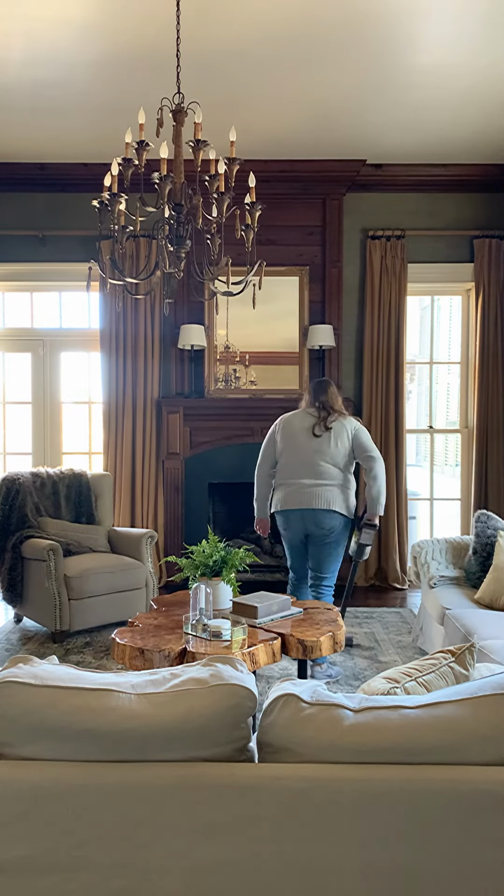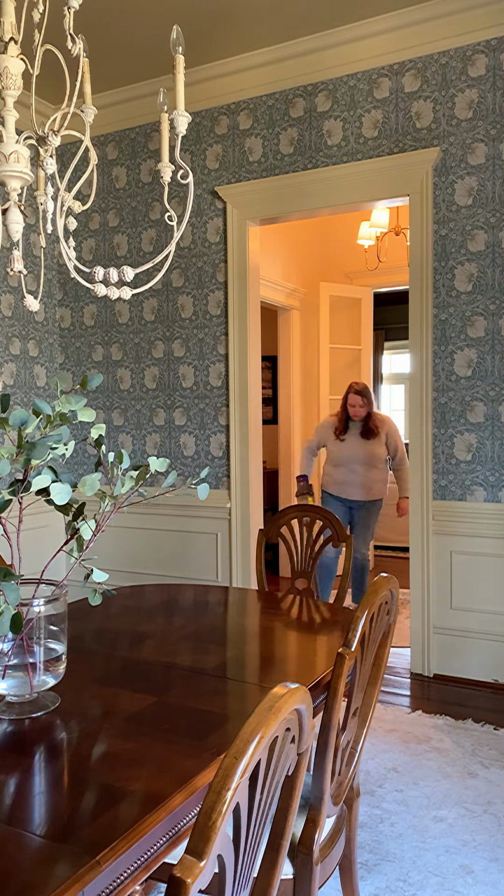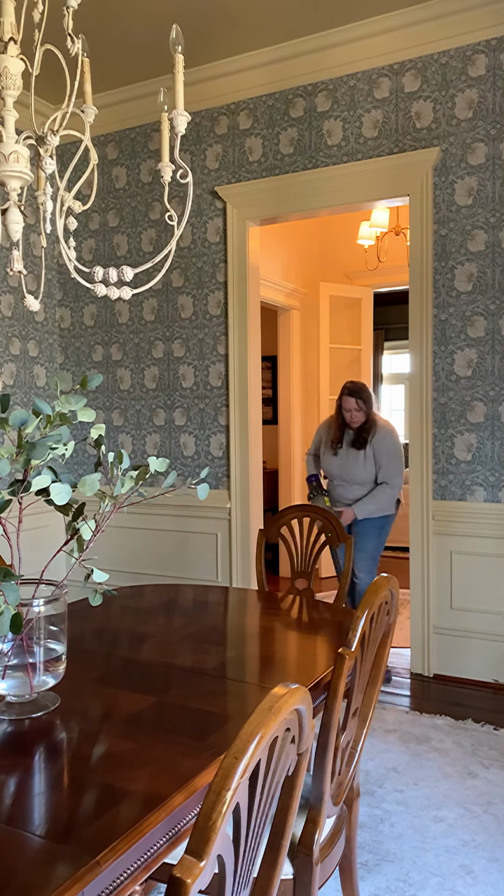Now that this room is all cleaned and picked up and vacuumed, I'm going to do the hallway right here in between the den and our bedroom. And then I'm going to head over to the bedroom since I forgot to vacuum in there first as well.